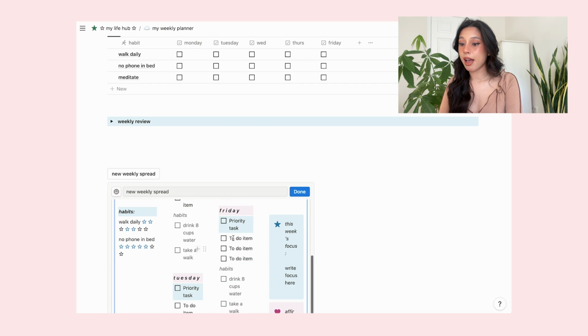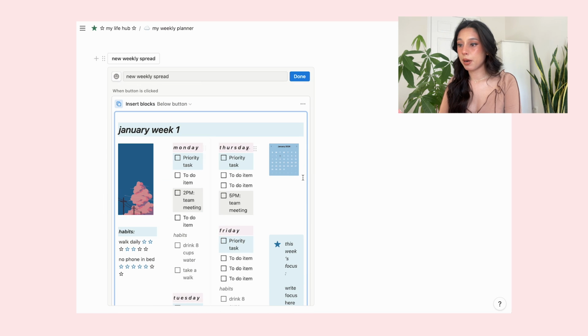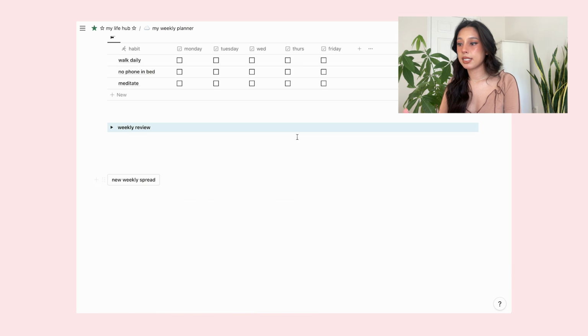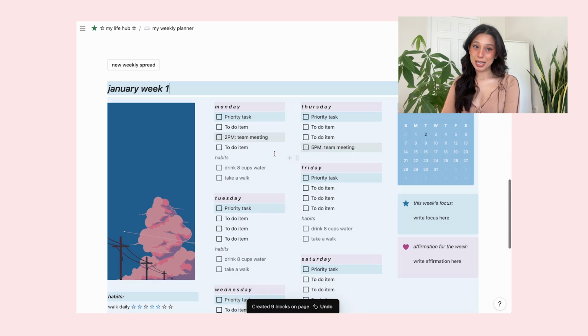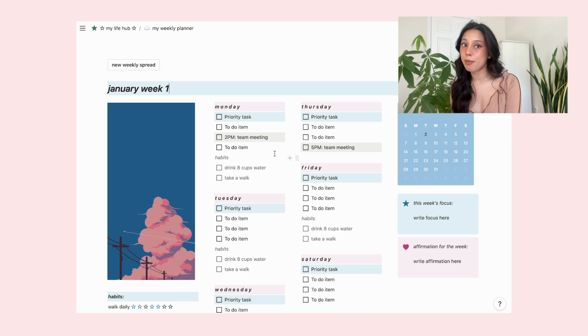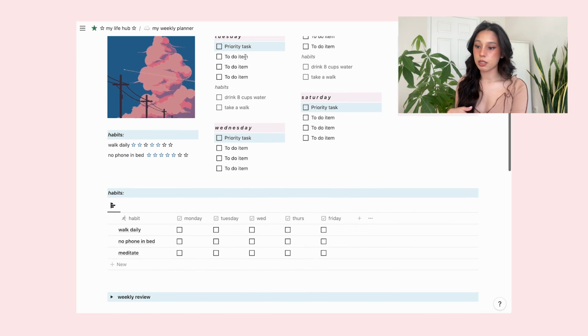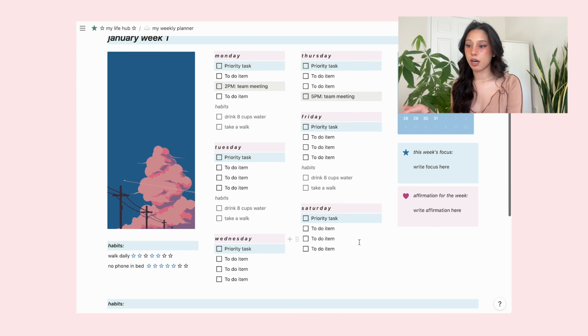And as you can see, everything just automatically dropped right into that button builder, exactly as we had it. Now I'm gonna hit done. And now every time I click this button, we automatically get a brand new version of that weekly spread, which is amazing. So you can either just delete all the information from the previous week. So, just copy this, delete, and it's gone.